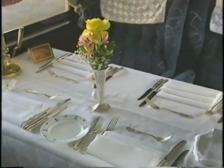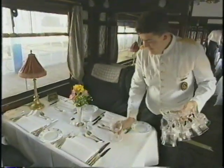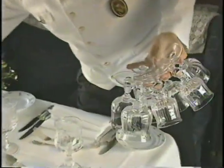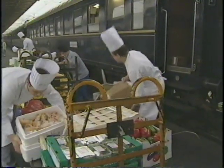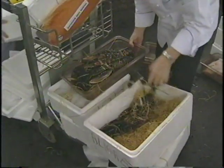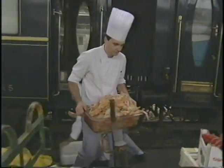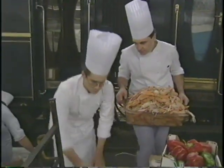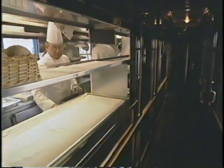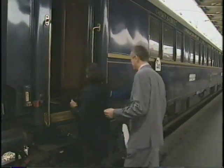A staff of 43 serves a maximum of 188 passengers. The Orient Express first ran in 1883, soon after the invention of the first rolling restaurants, dining cars. And what dining the train offers these days? Live lobsters are loaded aboard, along with a bountiful supply of fresh produce and other supplies. Many couples make the journey to celebrate a special anniversary.